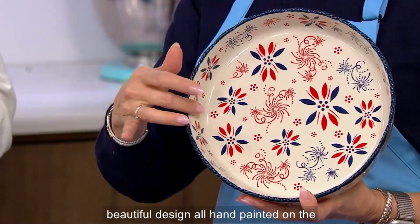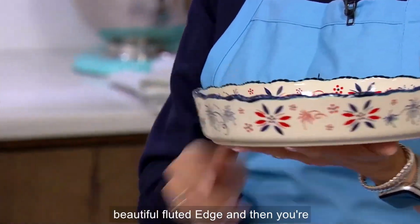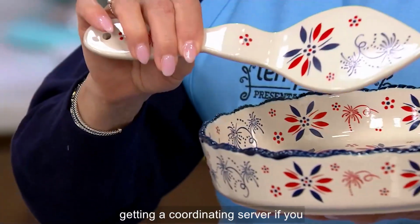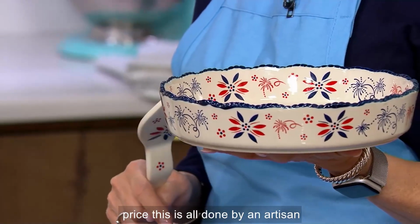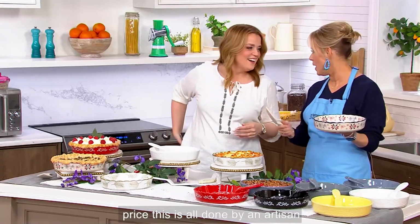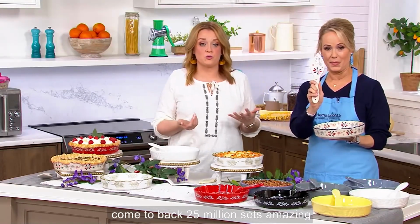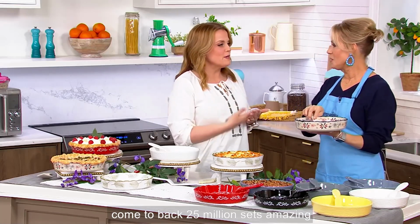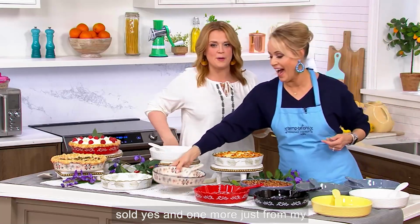That beautiful design, all hand painted on the inside. Look at the outside and that beautiful fluted edge, and then you're getting a coordinating server. If you bought this in metal, you would pay this price. This is all done by an artisan. And we love that too when it comes to Temptations, and that's what we've come to expect. 25 million sets sold. Amazing. Yes. And one more, just from my pocket.